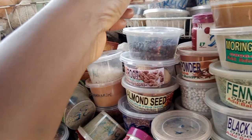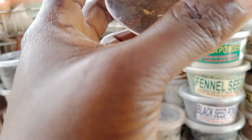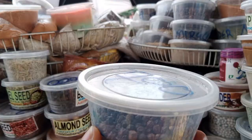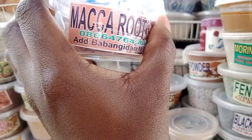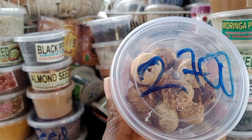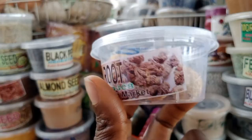No, this is a black. This macaroni, I'll be looking for this. This is macaroni. No, I don't want the powder. I'm blending them to be sure. This is macaroni. You know, macaroni is very, very expensive. You can buy from them.